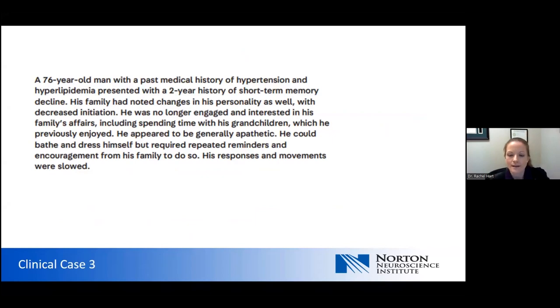And then our third case is a 76-year-old man. He has a past medical history of hypertension and hyperlipidemia, presented with a 2-year history of short-term memory loss. His family had noted changes in his personality, mainly with decreased initiation. So he had a hard time being motivated to start a task. He was no longer engaged or interested in family affairs, including spending time with the grandchildren. He appeared to be generally apathetic. He could still bathe and dress himself, but required reminders or encouragement from his family to do so. And generally his response and movements, they thought appeared to be slowed.